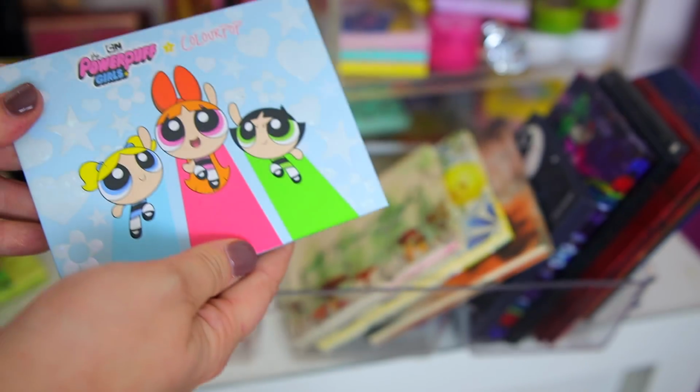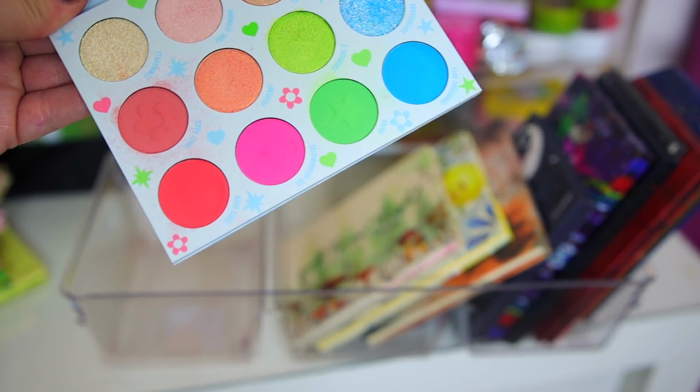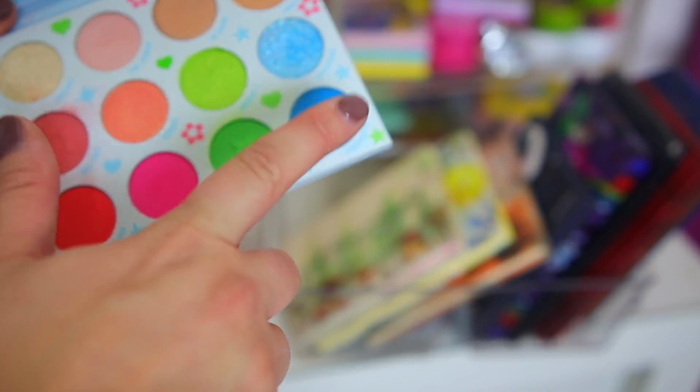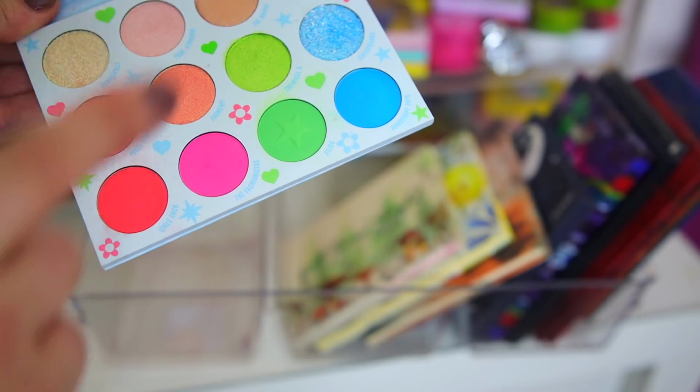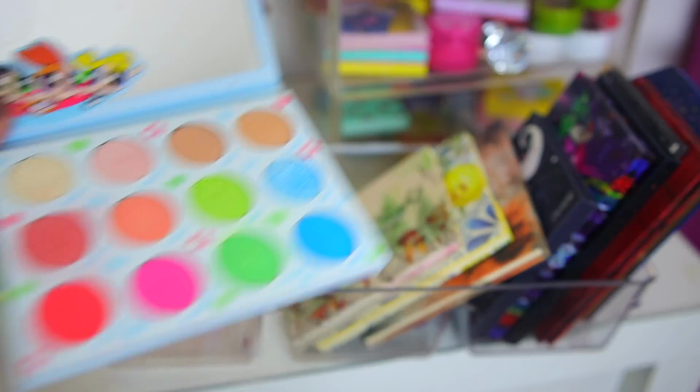The Powerpuff Girls, you already know I'm keeping this one. It's too nostalgic. I liked the color scheme of this one too, because you got Bubbles, Buttercup, Blossom. Blossom kind of has 2 rows, but I just think this is really fun, so I'm gonna keep.